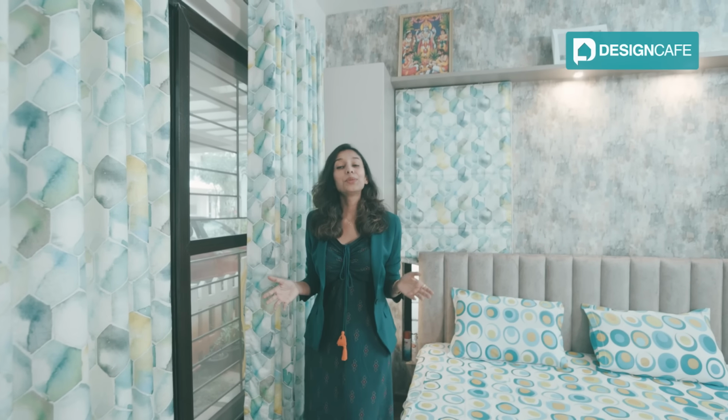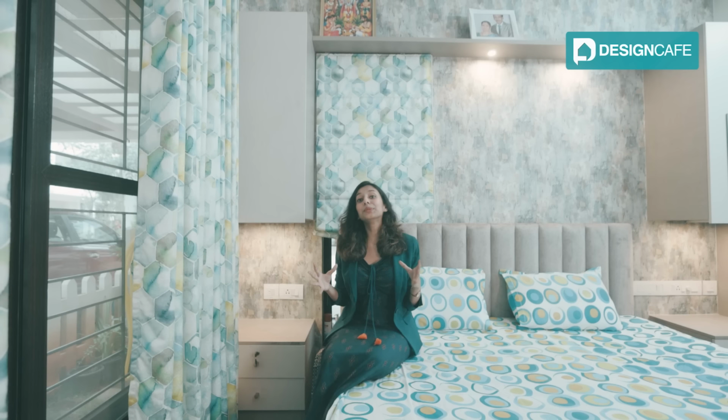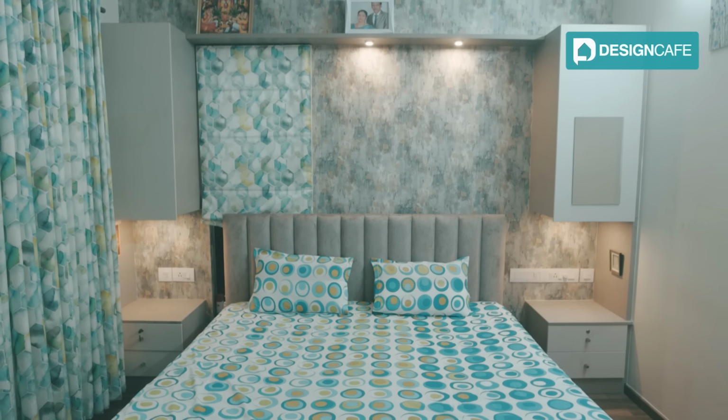This bedroom is dedicated to Balaji's parents who live with them. Now, since this bedroom didn't have much natural light, we went ahead with light and fresh colors like grey, blues and greens that you can see here. Also, a very unique feature that we can see here is a bedside table cum storage on either side of the bed.